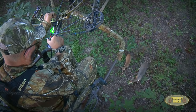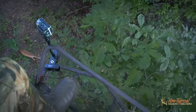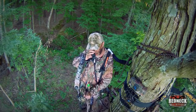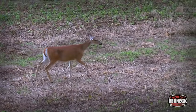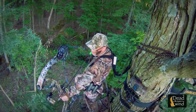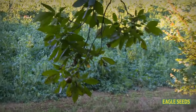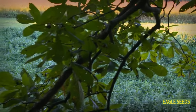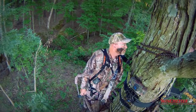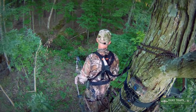The lead doe eventually circled our stand without busting Adam or I and all our camera gear, and it gave us great confidence with our scent control techniques. Soon after she and a smaller fawn faded out of sight, another doe approached the area. This opportunity unfolded quick, and after the shot, I knew I had more venison for the freezer.